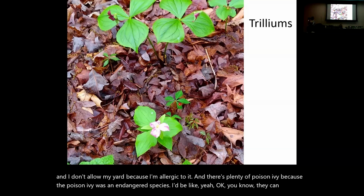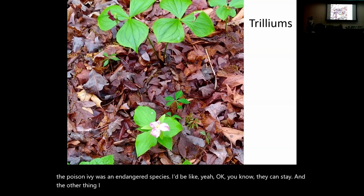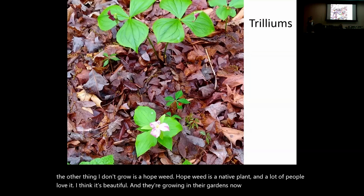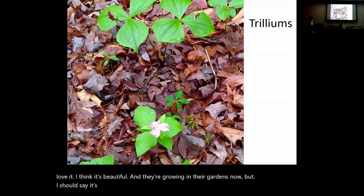Yeah. And the other thing I don't grow is pokeweed. Pokeweed is a native plant, and a lot of people love it. They think it's beautiful, and they're growing it in their gardens now. But yeah, well, I should say it's aggressive. It's an aggressive grower. Thank you.